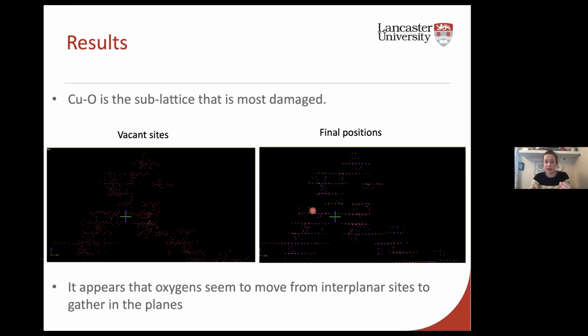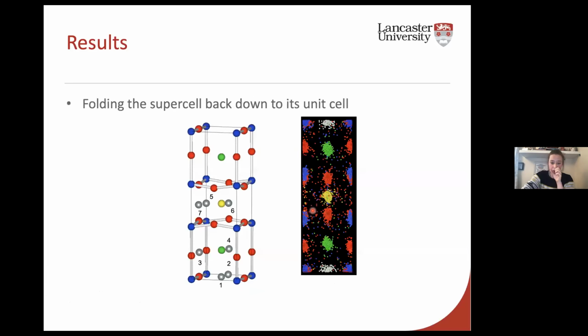What are their movements? Now, the way I've gone about analysing that is to take our supercell and fold it back in the X and the Y and in the Z onto its original unit cell. If you ignore the right-hand side for a second and just look at the left-hand side, we've got our original unit cell here, but I've also indicated with these grey spheres where the likely interstitial positions might be. So they are the 1, the 2 on the bottom chain, the 3 and the 4 around the barium, and then the 5, 6, 7 around the yttrium.